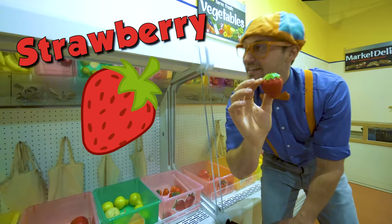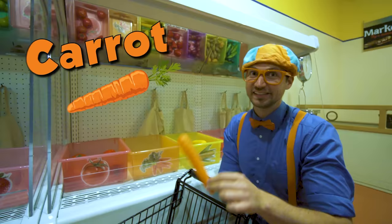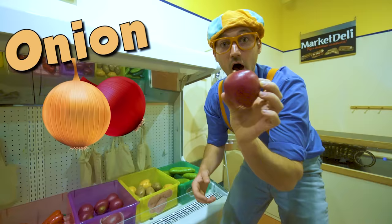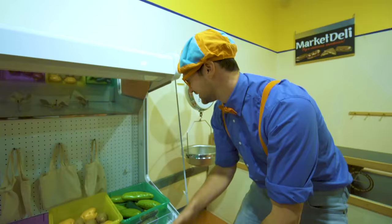Hey, here we go. Here's some vegetables. A tomato. A carrot. Bunnies love carrots. And so do I. Oh, corn. Yum, I can't wait. Ooh, a red pepper. Huh, an onion. These make food taste really good. Hey, a potato. I like mashed potatoes a lot. And it looks like a cucumber. Nice and refreshing.